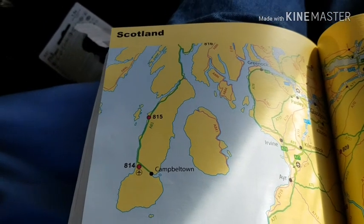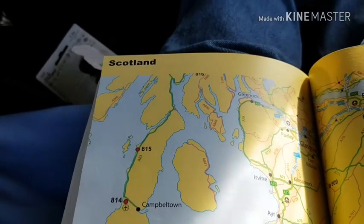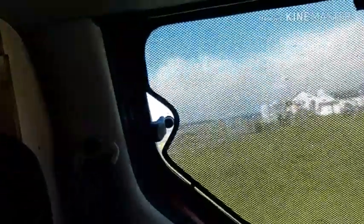But I'm in the middle of nowhere. Nearest shop is 8 miles that way. The cafe is closed. There's a cafe. Can't see it. I don't know if you can see it. That's the cafe there behind us. It's a Brit stop, so free of charge.